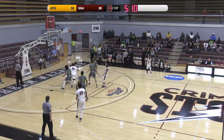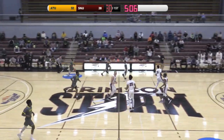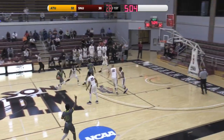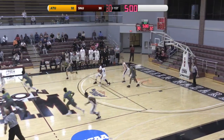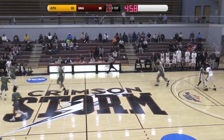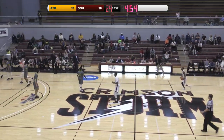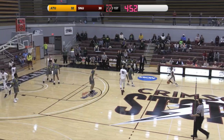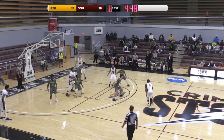Johnson again at the free throw line, left wide open, and he cans the jumper this time. Lee driving on Spate. Grace, deep three-pointer blocked by Dunn. Charles with the rebound, gives it to Spate. Spate working against Klein.